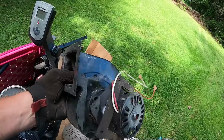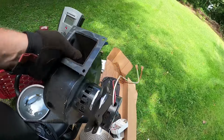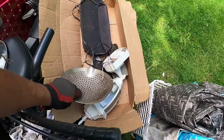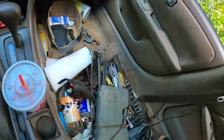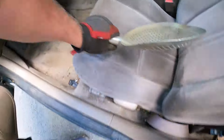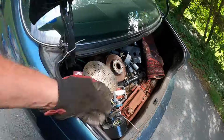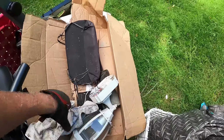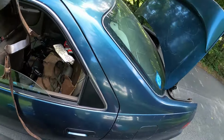I don't want this motor. That housing is junk. This is just tin. I'm getting to the point where I'm not picky enough about the metal I take. I'm gonna start getting pickier. All right, where's the magnet? Doesn't stick. So I guess that one doesn't stick neither. All right, I think there's one more telephone pole climber thing here, so we can do that.